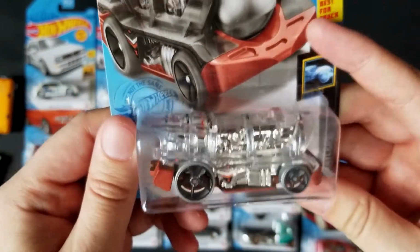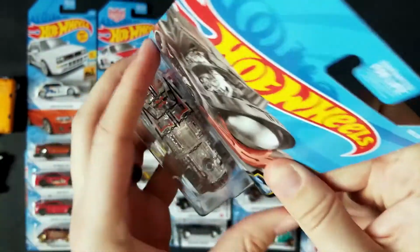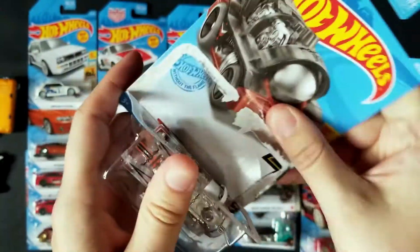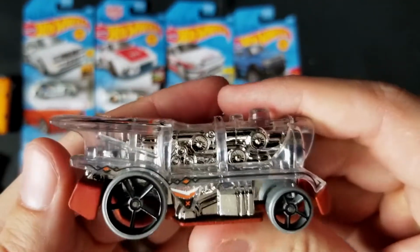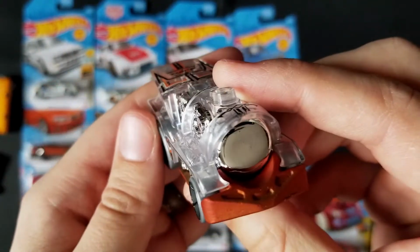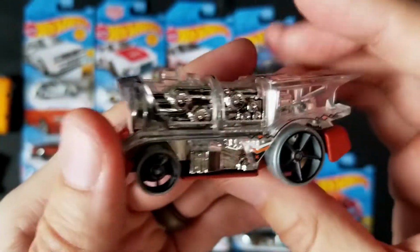Next up, we got Locomotion. This is kind of more of a steampunk type casting now. It was Thomas the Tank Engine, and now we have this, which is kind of like Wild Wild West almost.